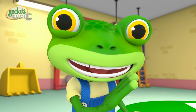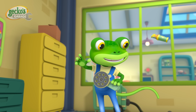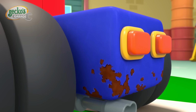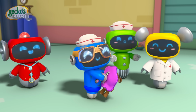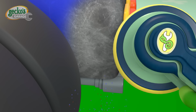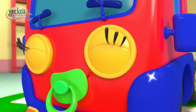What tools do I need? Sander. Spray paint. Gecko's garage, time to fix. Gecko's garage, let's fix this. Using my sander, I can smooth out the rough, rusty spots. A spray of paint will cover the sanded patches, and Baby Truck will feel better again.